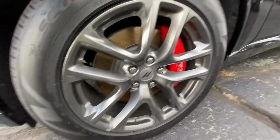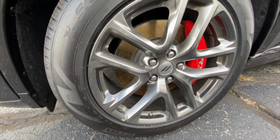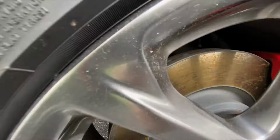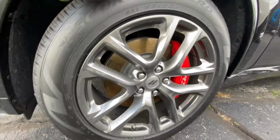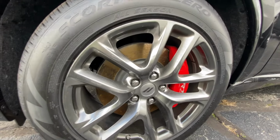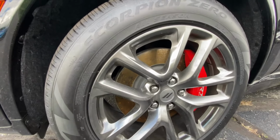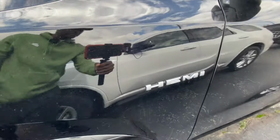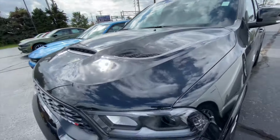See, with the tow and go package, you're gonna get the Hellcat type wheels on it. You can get the big boy SRT Brembos. They selling you lot rot too, man. But you know what I'm saying? It's gonna come on a, what's this, 295 tire? I'm assuming, yep, 295 tire, 45 sidewall, 20 inch wheel. Got the Hemi badge on the side. I mean, it look real good too. This bad boy looks sharp.